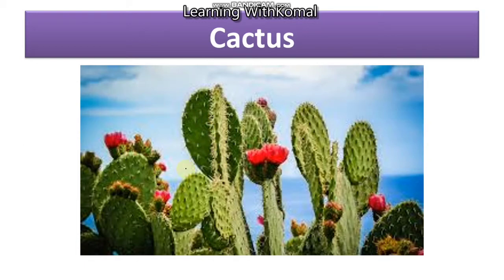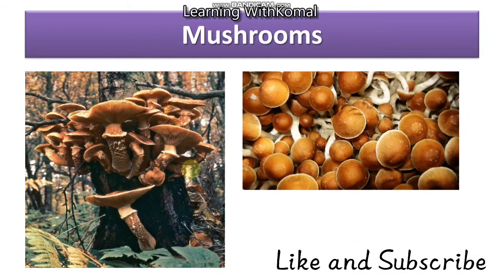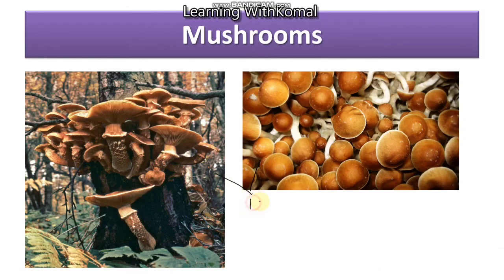Now let us talk about mushrooms. Mushrooms are also an unusual plant. They are non-green plants as they lack chlorophyll. In these plants there is no chlorophyll. They cannot prepare their own food. They obtain food from dead and decaying matter.